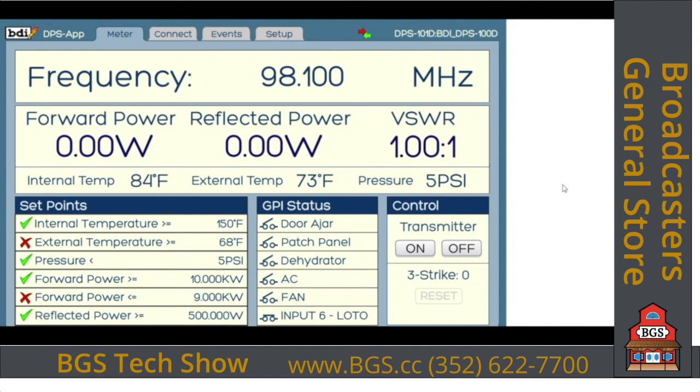The most significant difference you'll see right away is that we've added the frequency, so that the actual frequency that the meter is calibrated for is displayed on the front of the unit, and right on the meter page, it's right there. And another significant change that we've made is that all DPS100D power meters are now frequency agile in the field. You do not have to send the meter back for recalibration. If it's on an FM frequency, you can put it on any other FM frequency, and it's fully calibrated, automatically calibrated in the field. Same thing for television.